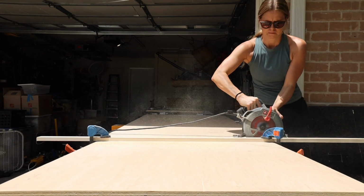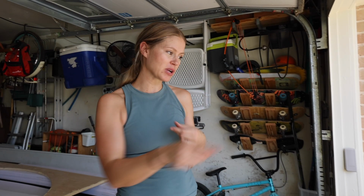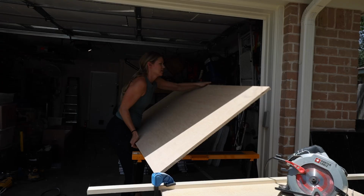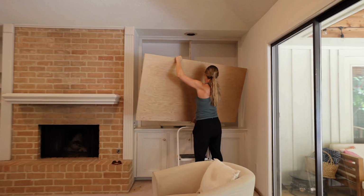Okay, we've cut the width down on the piece of plywood. I'm gonna go ahead and take it inside and make sure that it actually fits before cutting the arch, because it'll be a lot easier to trim it down if it doesn't, rather than doing the arch part first. So let's carry that in, check it out, hopefully it fits, and then we can cut the arch.